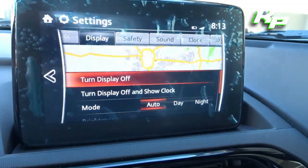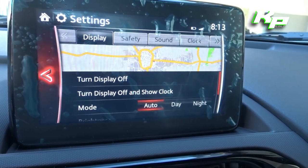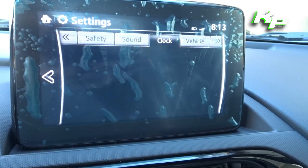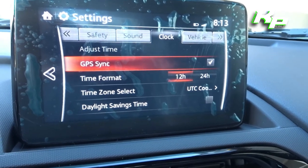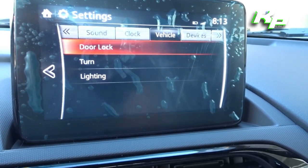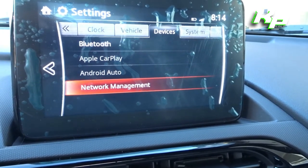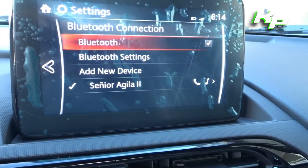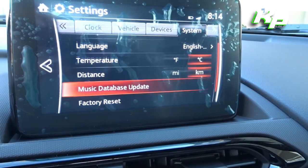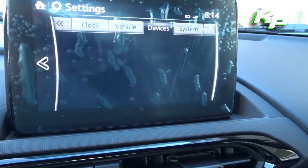Lastly, go to your settings. On your settings, here's your display. Safety, sound, clock, vehicle, that you can configure your door lock, turn, and the lighting system, devices via the Bluetooth, Apple CarPlay, Android Auto, and then network management system. That contains your tooltips, language, temperature, and all kinds of stuff.